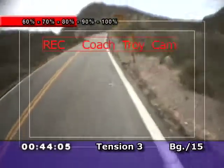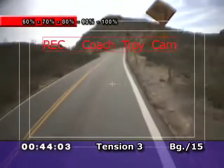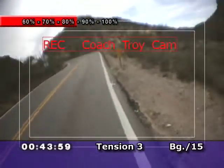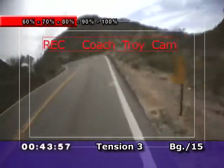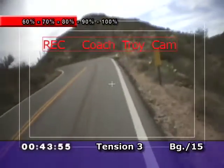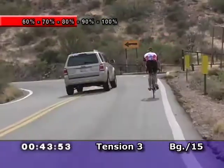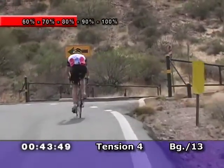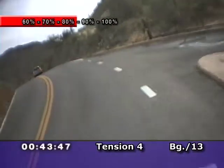We're almost to the top. Stay with me. Stay focused. We've got the helmet cam right here. Come on. Keep it steady. I cannot wait to get over this top. This wind is tearing us apart. Watch out for this car. Here we are. We're almost there. Big chain ring 13. Come on. We're almost over.